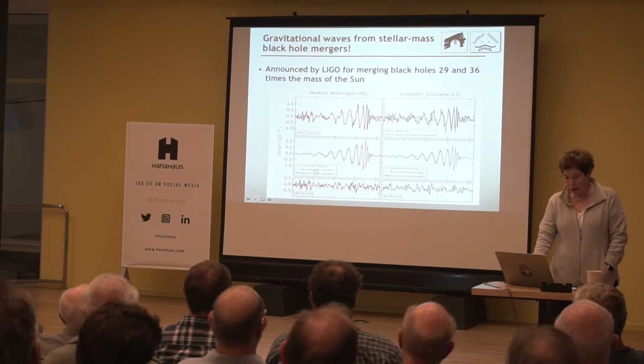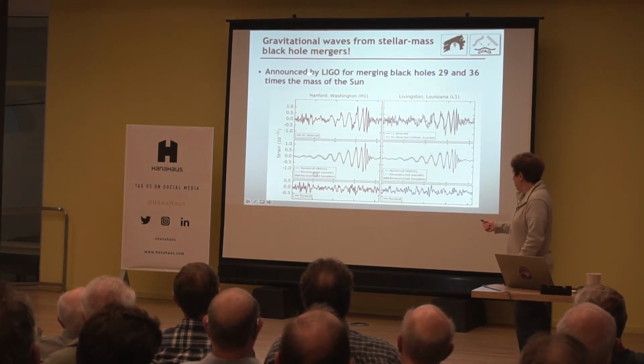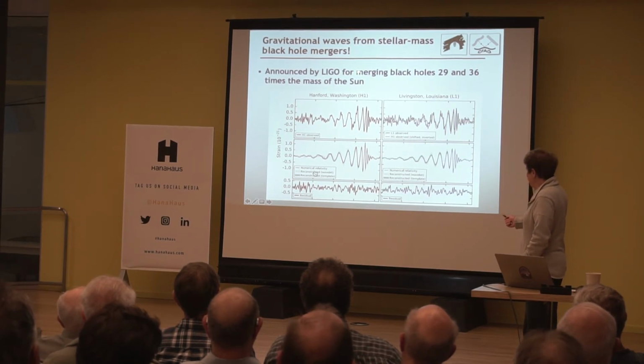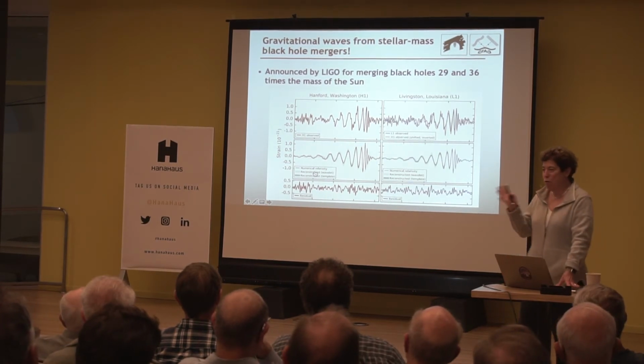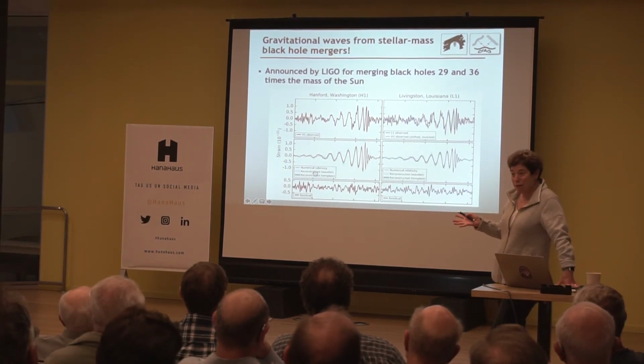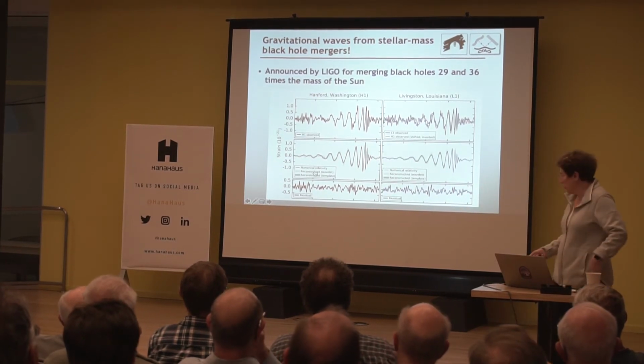I'll skip this slide and talk about gravitational waves. So these LIGO detectors have detected merging black holes that are tens of times the mass of the sun. And I'll tell you a little bit about how we're going to detect the ones that are 10 to the 9th times the mass of the sun. But this is exciting, and so I wanted to show you how this works.